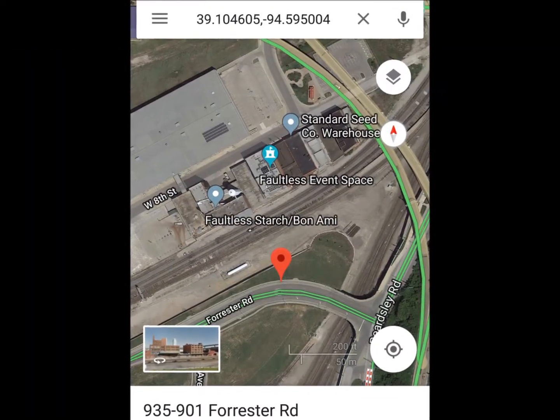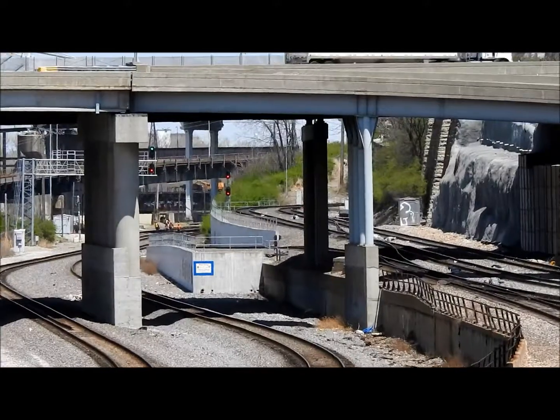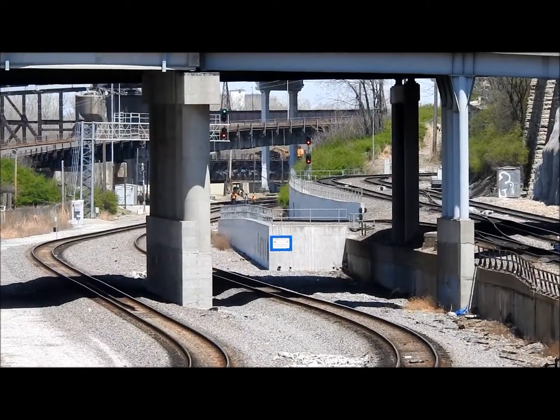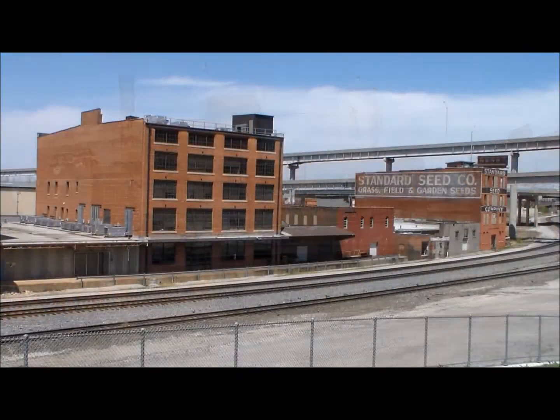With the lighting in my favor, I ventured back to West Bottoms. Down Forrester Road, across from the S-curve, is this location. BNSF and Union Pacific run past these old warehouses. Let's watch a couple of Union Pacific trains as they pass by these old relics.